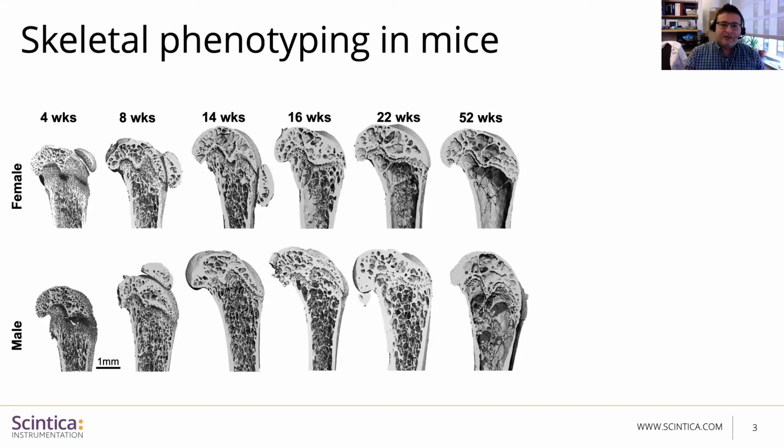So the gold standard to look at all of this together is micro-CT, those images that I'm showing right now. The issue with micro-CT is that I have to isolate the bones, so sacrifice mice, take the bones out, fix them, process them, and scan them, which takes a long time. There are a lot of limitations. It's not something I can do longitudinally, so I would have to raise many mice in order to do this. And it's also very expensive and very time consuming.